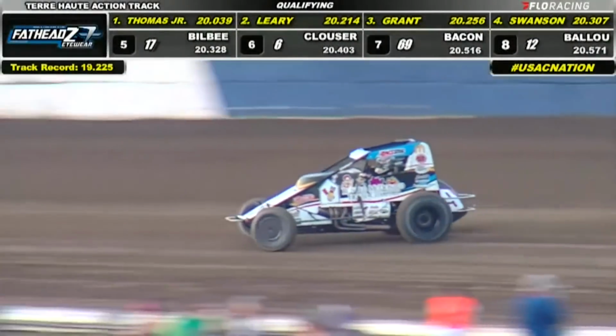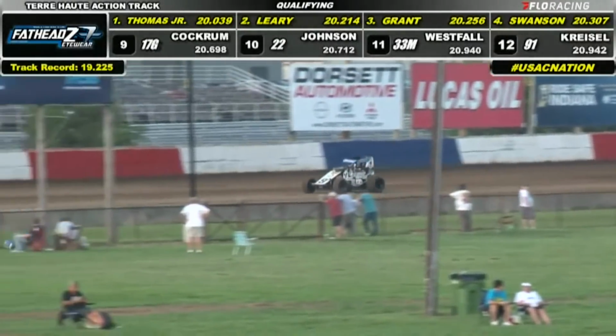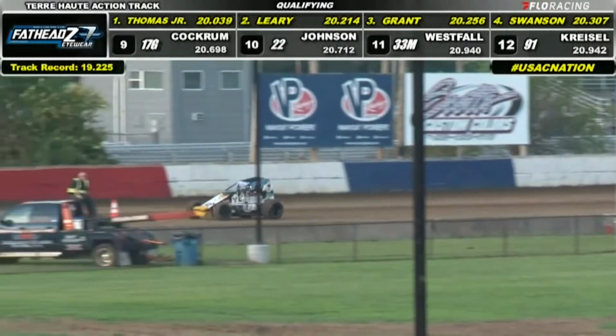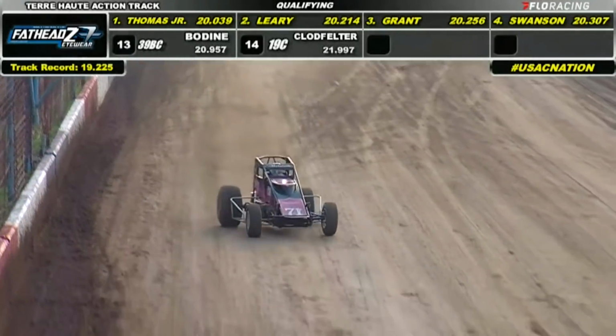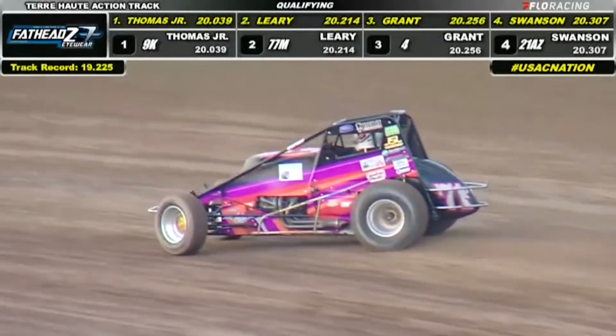20.039. KTJ to the top here in Fatheads Eyewear qualifying. Sometimes being a little loose coming out fast, and he gets it done there. Wow, I did not think he was going to be able to lay down a quicker lap after that run he had through turns 1 and 2. It just goes to show you, I don't always know what I'm talking about.